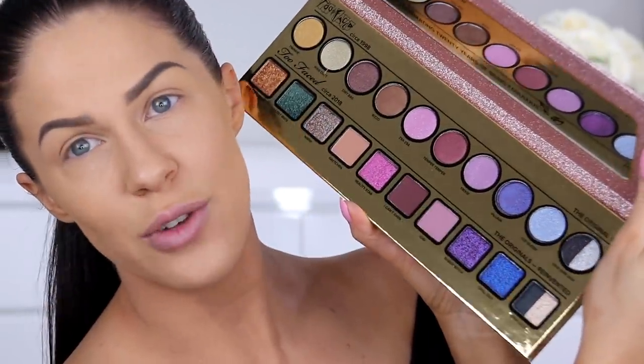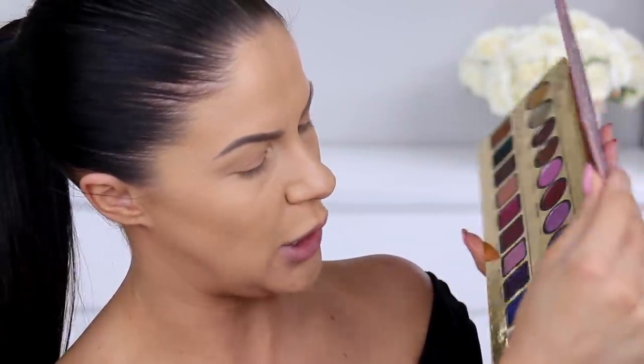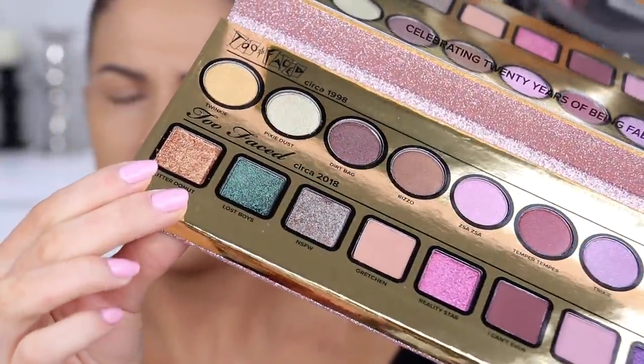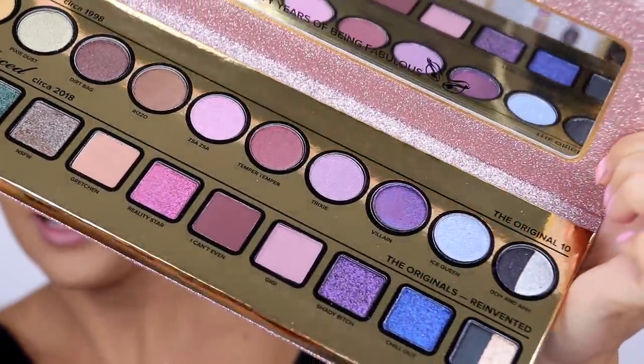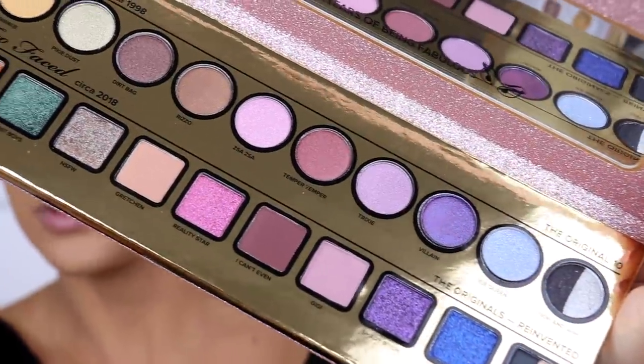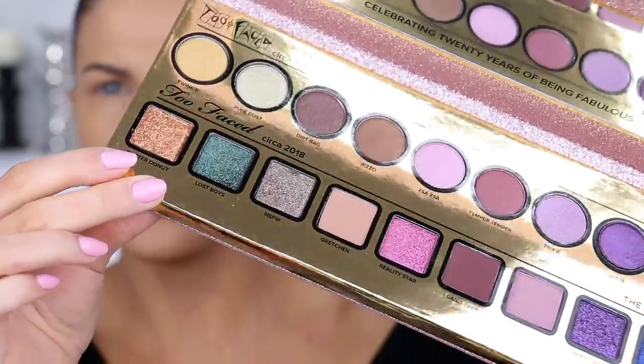And then you've got the 10 original shadows across the top there. Gosh, they're beautiful colors. And then the 10 newies along the bottom. Hopefully you can see the colors close up. There's definitely a mixture of purples, browns, blues. Some of them look like pressed glitters, so I'm super excited to have a look at them. Really cool concept. And I just love that it's got the 10 originals and 10 new ones.